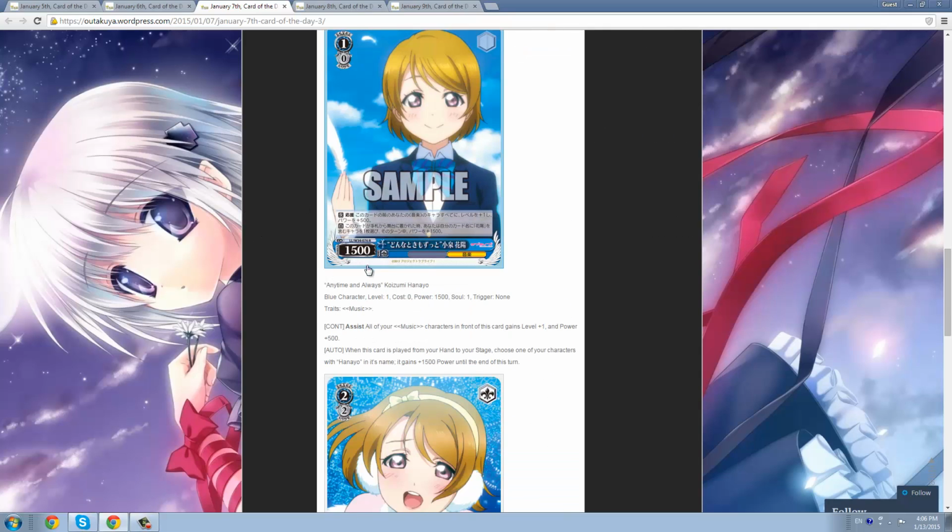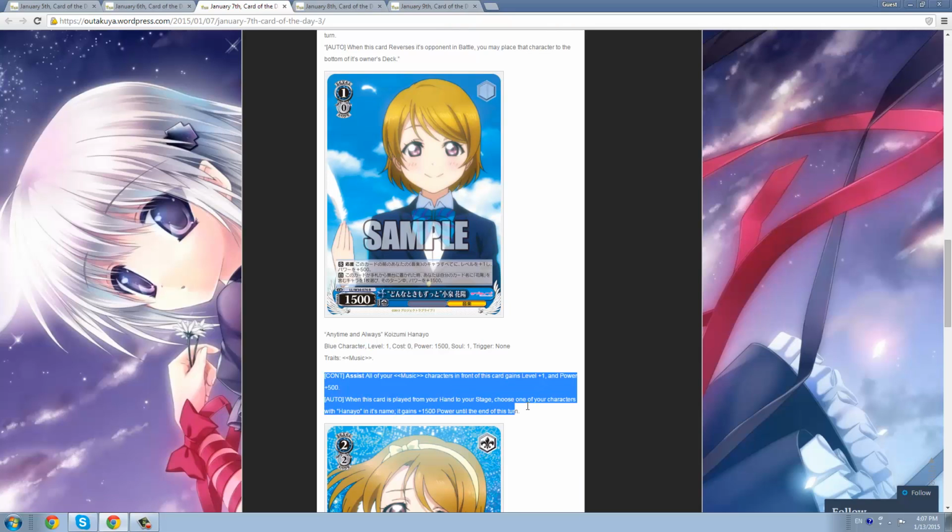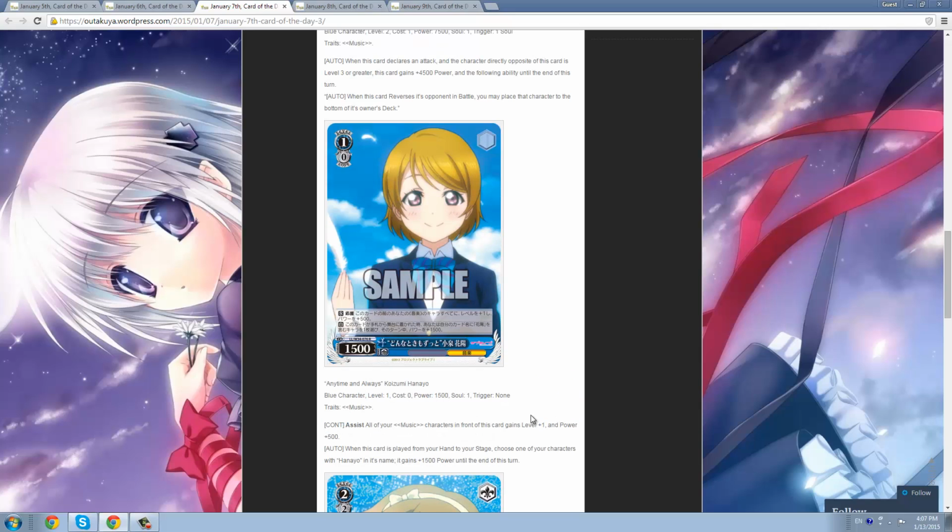Next up, we have this 10-1500R Hanayo. She's music. She's an assist. She's a 500 front assist and a +1 level assist. And she has another effect where when she's played from hand to stage, choose one of your characters with Hanayo in its name, and it gets +1500 until the end of the turn.